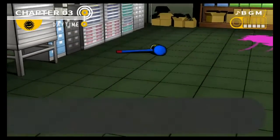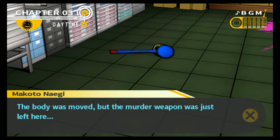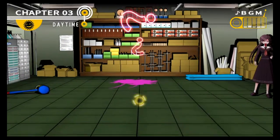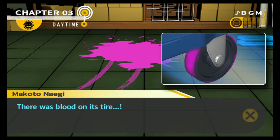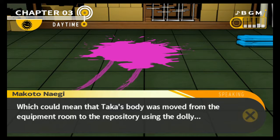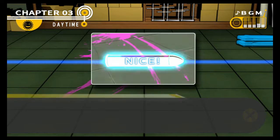Justice Hammer again. Justice Hammer 4, the weapon that was used to kill Taka. The body was moved, but the murder weapon was just left here. Are these tracks? There's some kind of tire mark going through the pool of blood in the middle of the room. It reminds me of the dolly in the repository. There was blood on its tire. Could that blood have come from here? Which can mean that Taka's body was moved from the equipment room to the repository using the dolly. Both rooms are on the third floor, so that should definitely have been possible.